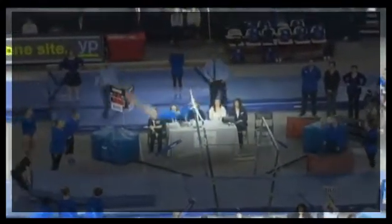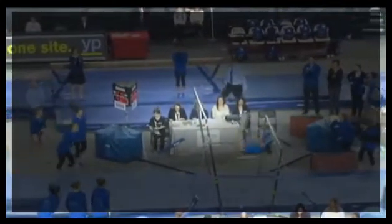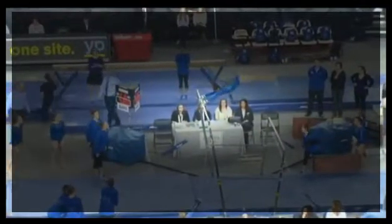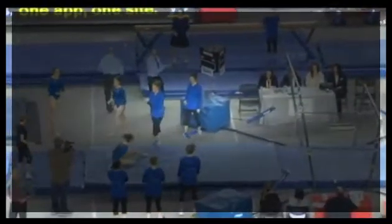So on bars now, Tiara Phipps. Tiara with a mount over the high bar into a blind Jaeger overshoot connection. So far, so good. Back up to the high bar. Kip cast handstand. Blind change into a double front. Oh, unfortunately with a fall.